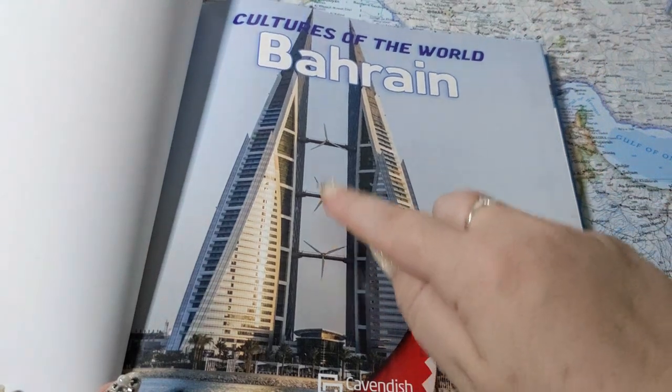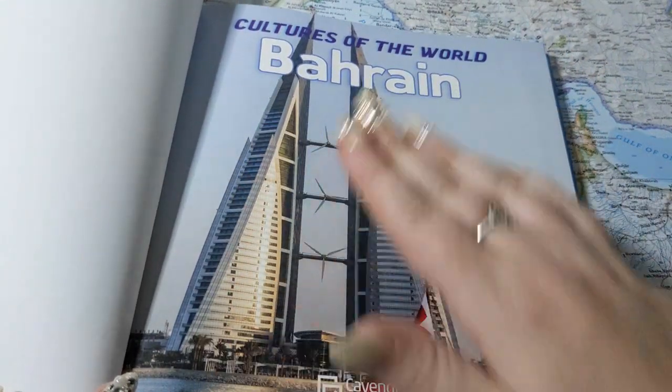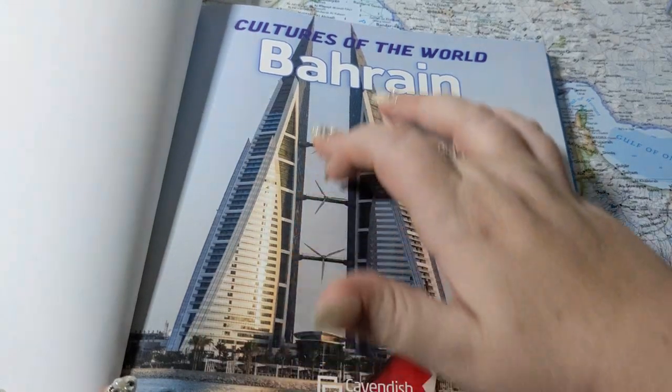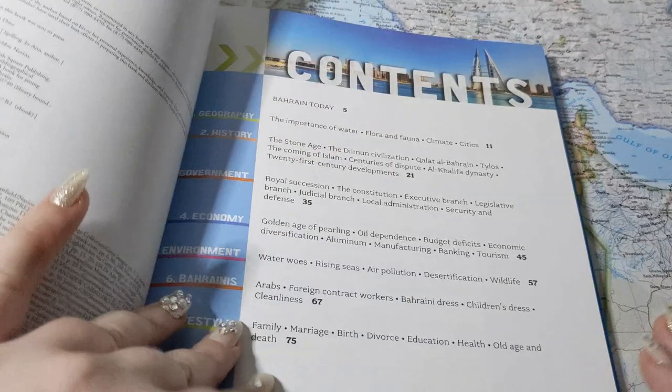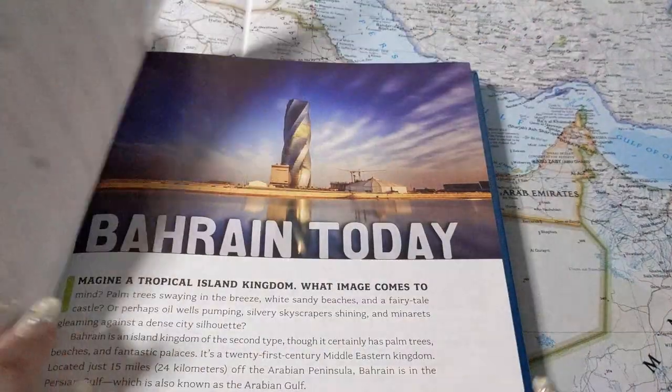So this is that World Trade Center building I told you about. It's got these cool windmills in the middle of it, kind of trying to look like boat sails in the wind. It's a neat architectural concept. There it is, kind of in the distance there.